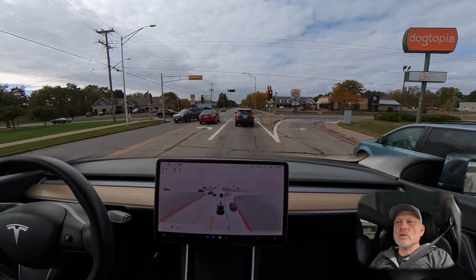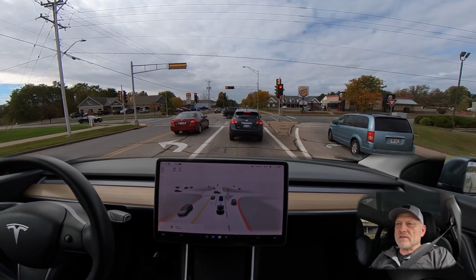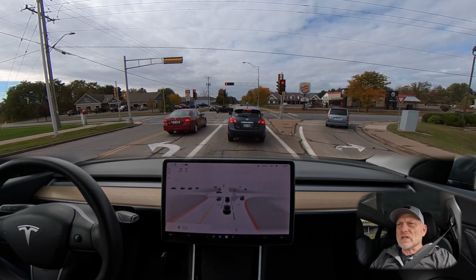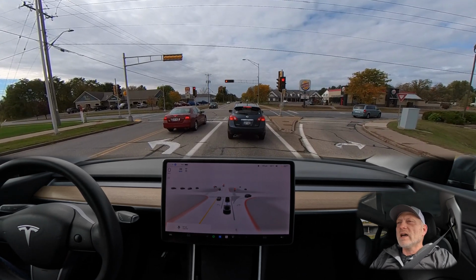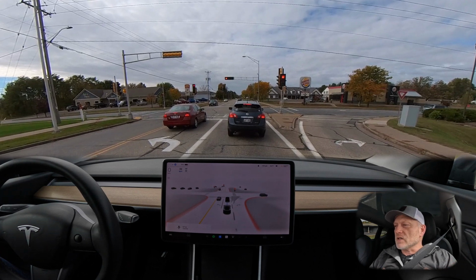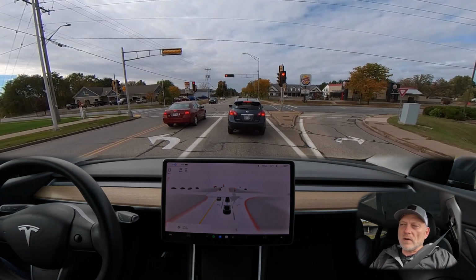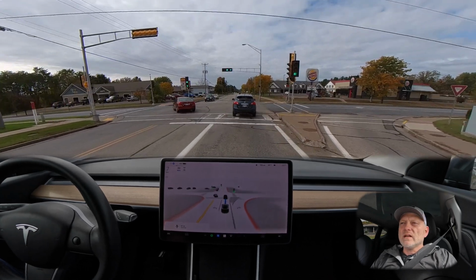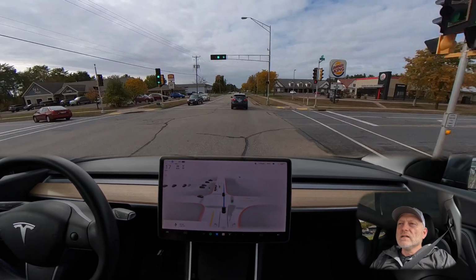So I did let that go on full self-driving, but I did have to tap the accelerator, so we'll call that one intervention. Here we are at the stoplight, just waiting for it to change. I feel the slowdown at slower speed limits, like 30 miles an hour or less, is definitely very good, very smooth. Didn't see any issues with that.